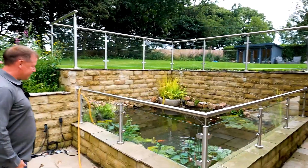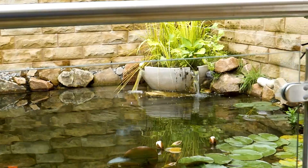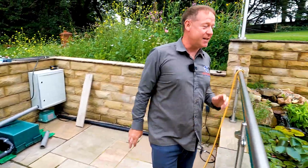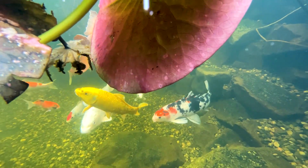Right, so this was an existing pond, just a flat edge pond with an old style filter, as you can imagine, hanging over the edge. We brought in 16 tonne of rock, I believe, and 4 tonne of gravel. And you can see there's some big rocks in here. And just built it up.